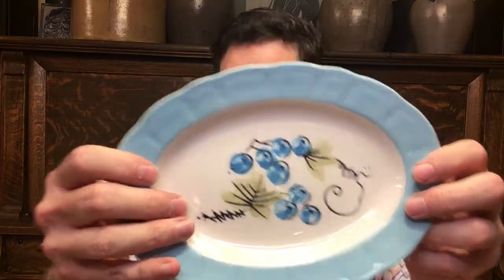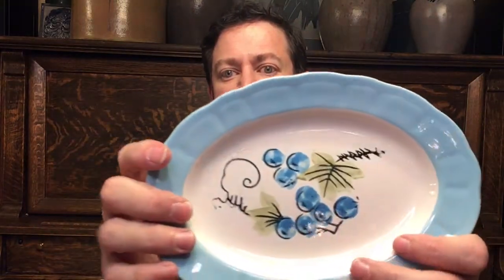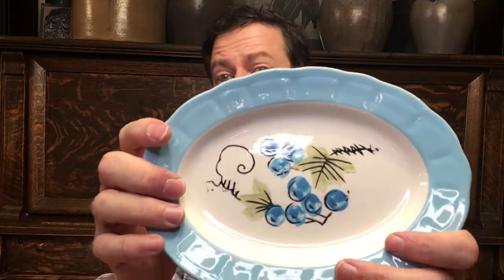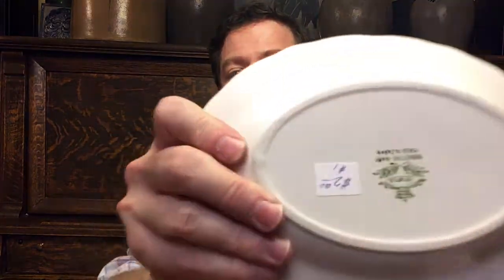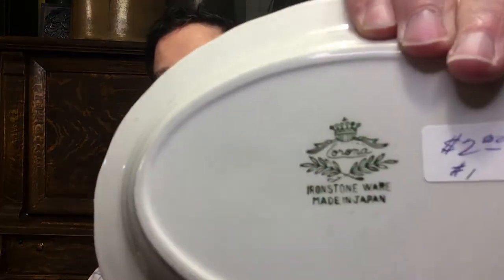The other one, I want to say is red or purple, the other one that I saw. They're, again, not particularly valuable. I'm seeing them sell online between $10 and $15 plus shipping. I paid $2 for it, and you can see the stamp. And I just like the looks of it. It's a nice small size.